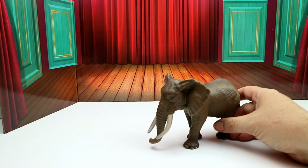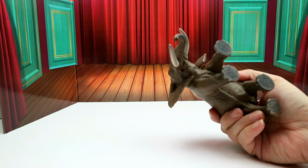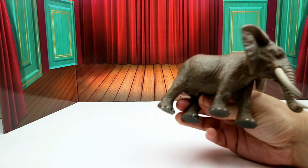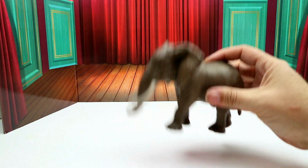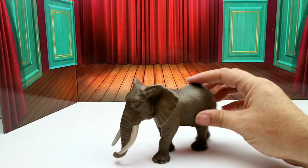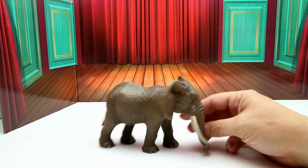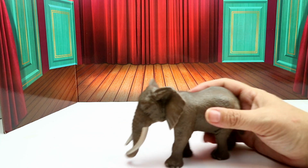And then we have this guy, this elephant. He's a 2004 Schleich. I thought he was the other one, but he's not. He is a Schleich. Oh my gosh, I thought he was Safari. No, he is Schleich. And he is heavy, guys. I mean, you could really knock somebody out with him. I don't know why that brings that up. Look at his tusks. They're so cool and long and so realistic. I like it. So pretty. Okay, I like elephants.